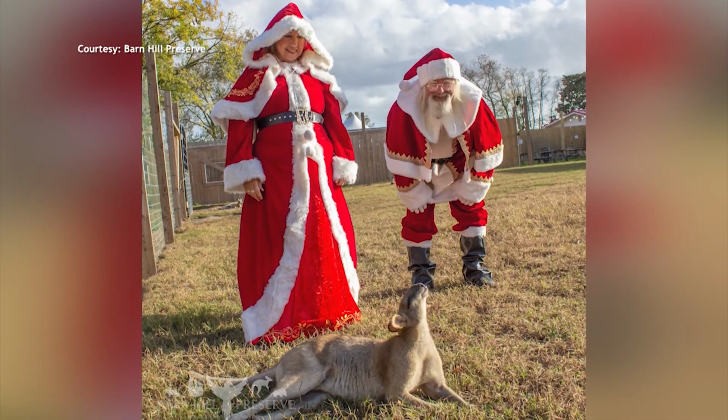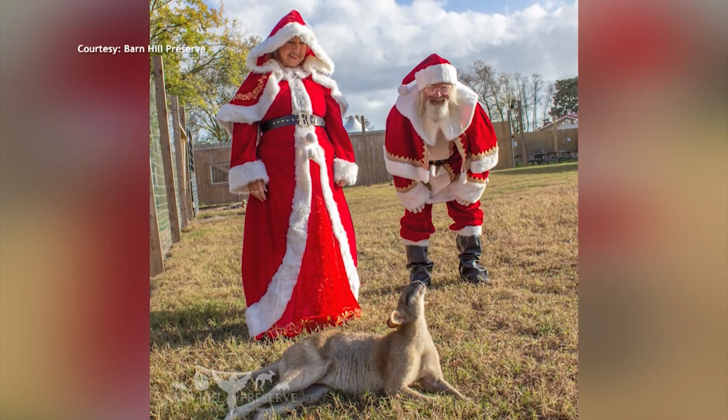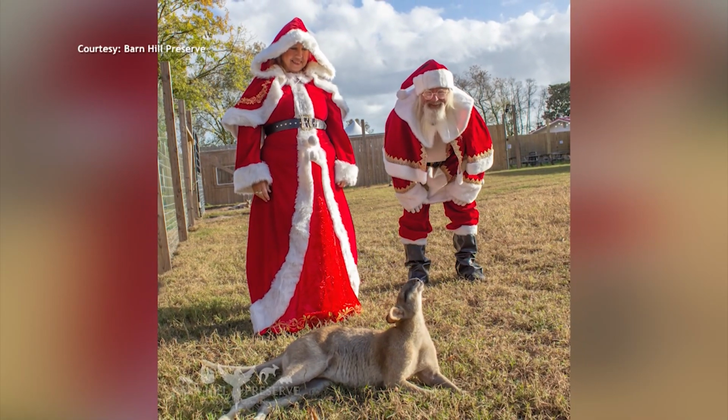So remind us again of the details of Pancakes with Santa. Yeah, so Pancakes with Santa starts the weekend after Thanksgiving. It's 10 to 2. You've got a self-guided tour around the park and access to the kangaroo walkabout. You'll get the photo op with Santa Claus, and of course the build your own pancake buffet. Sounds wonderful.